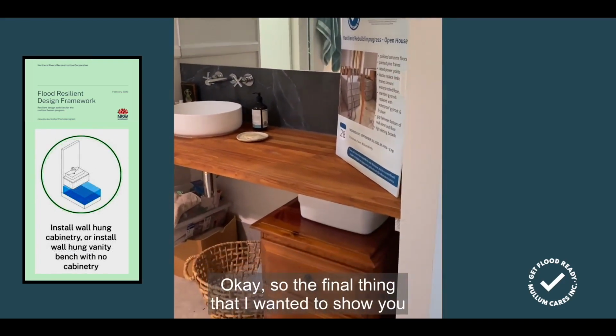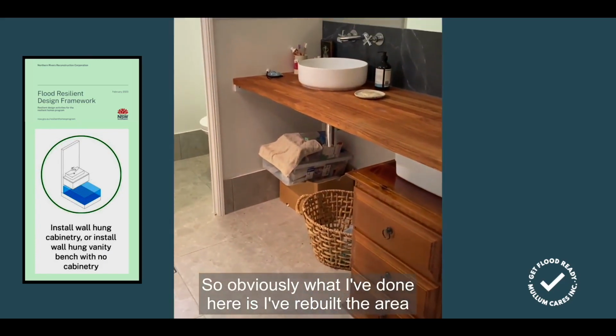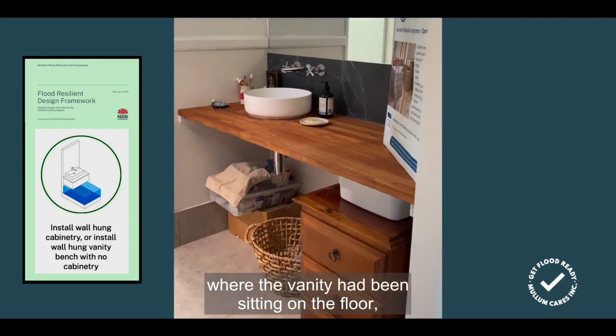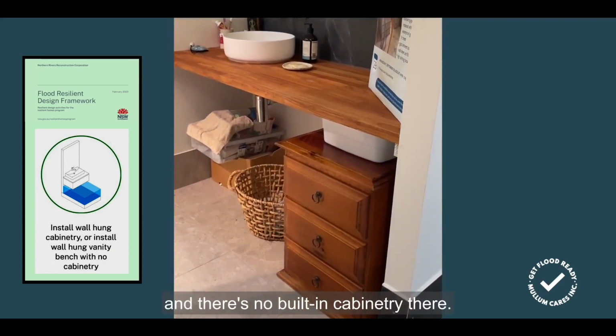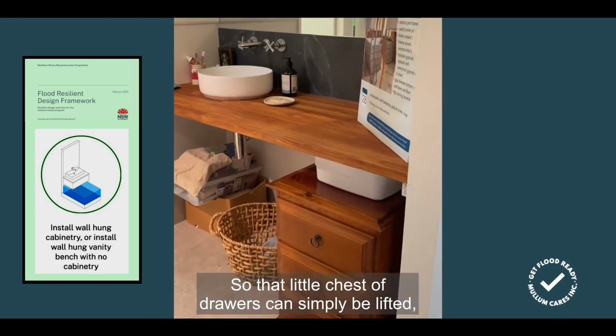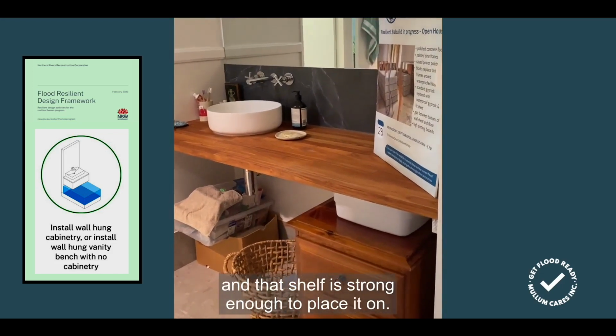Okay, so the final thing that I wanted to show you is the bathroom. So obviously what I've done here is I've rebuilt the area where the vanity had been sitting on the floor, and there's no built-in cabinetry there. So that little chest of drawers can simply be lifted, and that shelf is strong enough to place it on.